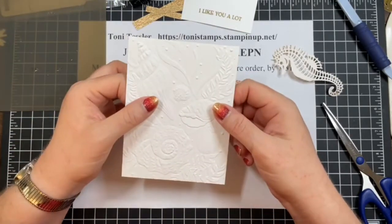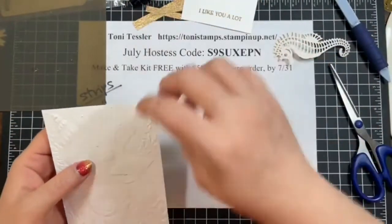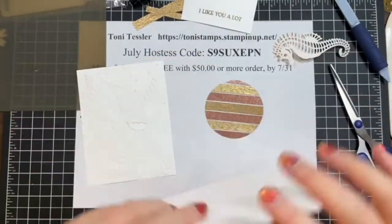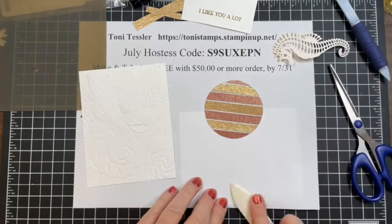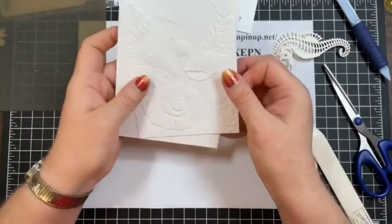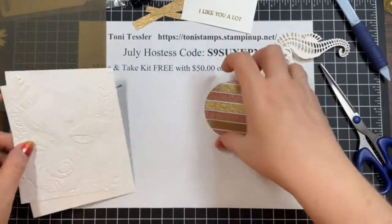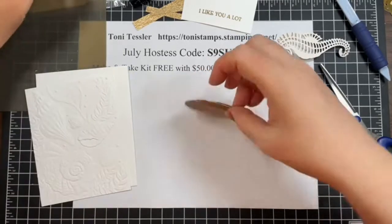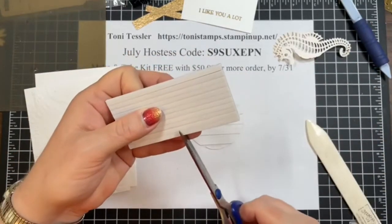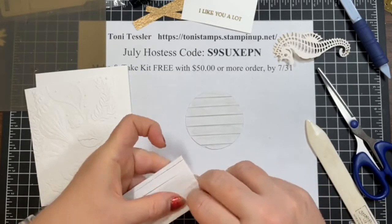This white was, oh, funny. Penny, I'm gonna have to read that whole thing later. All right, so I've got a white card base, 5.5 by 8.5. This piece of white was 4 by 5.25, and then I ran it through with the seashells folder. And again, I want to put the foam adhesive strips on the back here, and then I will attach it to the seashell bit.